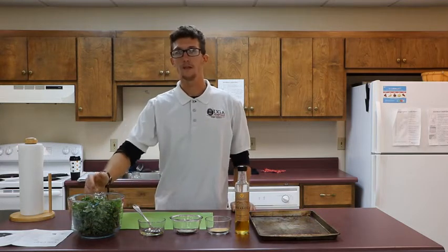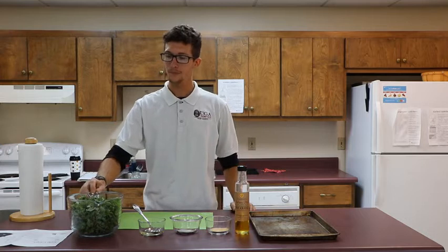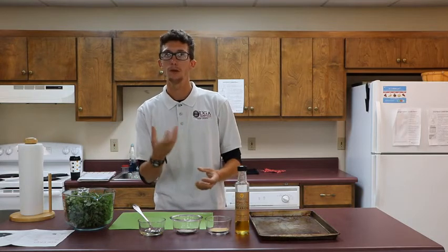Now, kale is available year-round in your grocer, most likely, so you'll be able to prepare kale chips at any point in the season. When you're picking up your kale, make sure that you're picking up some nice crisp leaves. Usually you're seeing these loose in your produce section, just bundled up together.